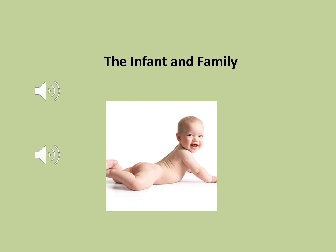OFC stands for occipital frontal circumference, which really just means head circumference. That's all we're doing. We're measuring their head. So we're going to get those lengths, the weights, and the OFCs, and we're going to plot those on a growth chart for each individual measurement that we do.